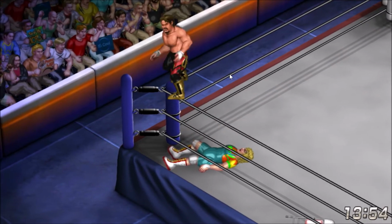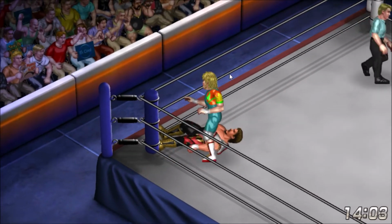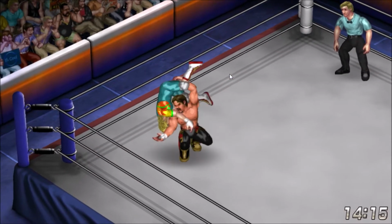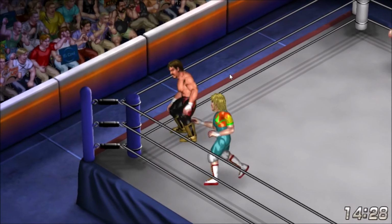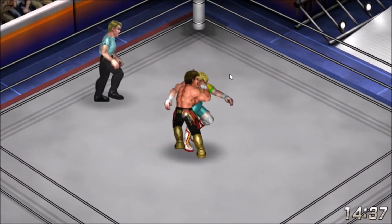Eddie Guerrero wasting time here, taunting the crowd and hitting the frog splash. But Spike got his foot on the rope. Last minute of this match. Will we see a time limit draw one more time? Or will one of these two athletes? Eddie Guerrero with another frog splash, but Spike's in the ropes once again. The resiliency of Spike Dudley here.